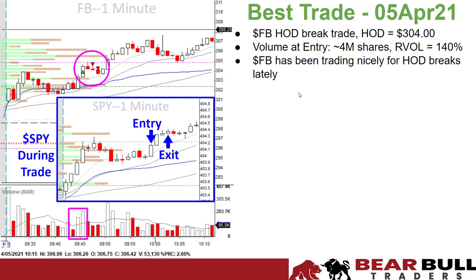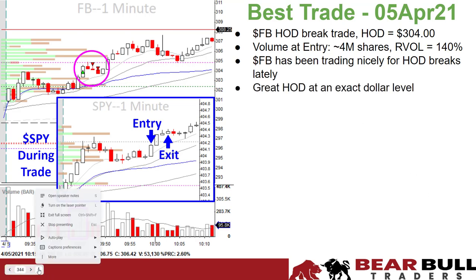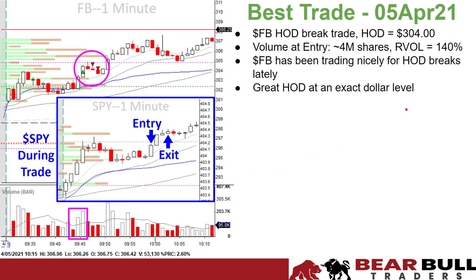Facebook has been trading nice for high day breaks lately, so I tend to watch a lot of the same stocks, and I've noticed its behavior lately has been such that it's breaking well, better than some others. It had a great high day at an exact dollar level. So I like that. I like to see the high day sitting at exactly a dollar level.